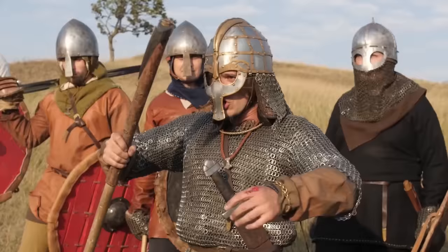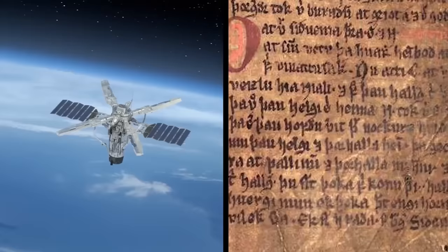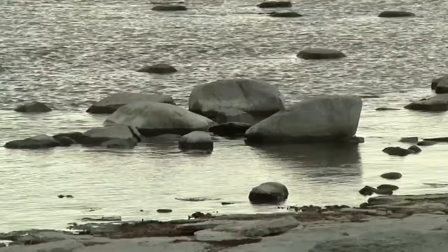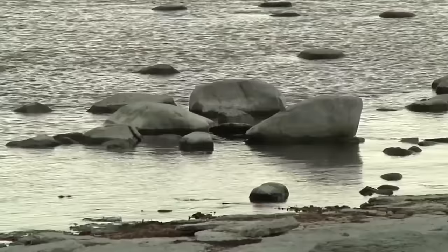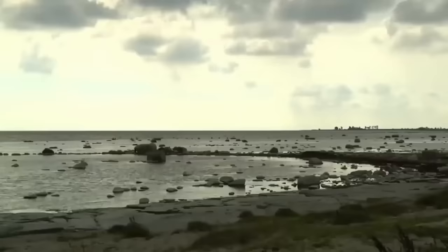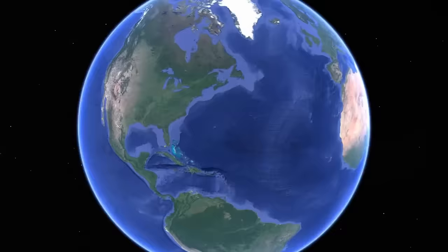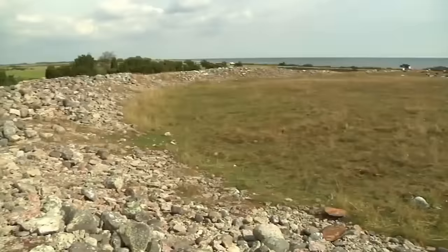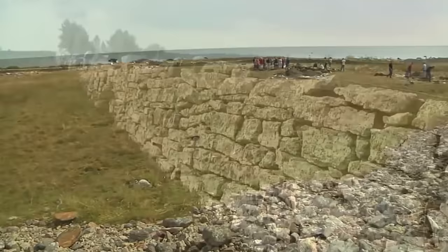Vikings in America. A new discovery could rewrite the history of Vikings in North America. Using modern satellite technology and ancient Norse sagas, researchers have discovered what could potentially be the second Viking site in the New World. The location is a swampy peninsula that stretches from Newfoundland to the Gulf of St. Lawrence in Canada. It's an extremely remote part of the country called Point Rosie, and archaeologists were drawn there because they saw ground features that they believe were left over from the Vikings.